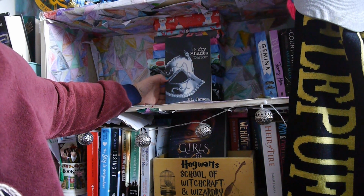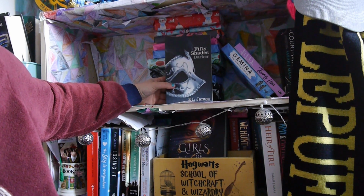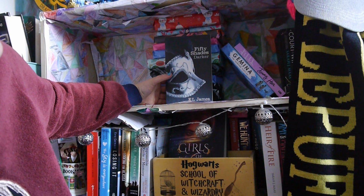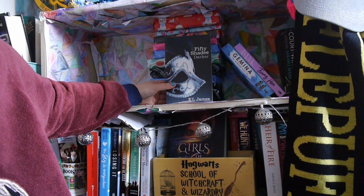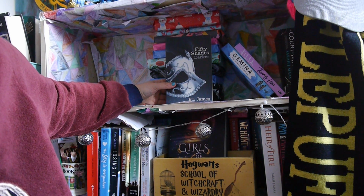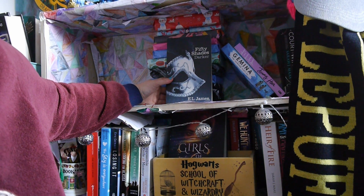I've then got 50 Shades Darker by E.L. James. I did start this book, I think, either last year or the year before. Unfortunately, I never continued on with it, but I remember kind of enjoying what I was reading. I think at the time I just had other books I had to read, like review books. So yeah, it's on my 2020 TBR and I would like to get it read.